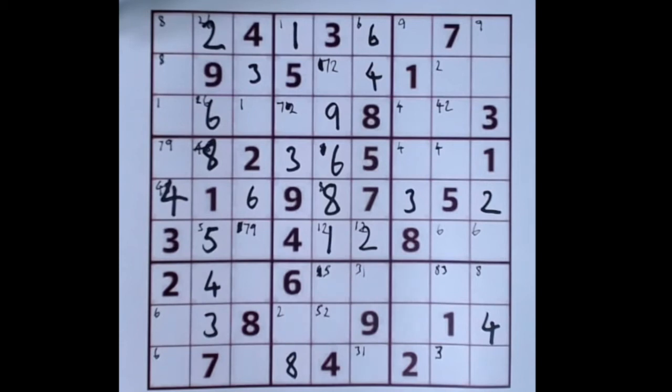Where to look next? 1, 2, 3, 4, 5, 8, 9. As I was saying before that, let's put the 6s in here.